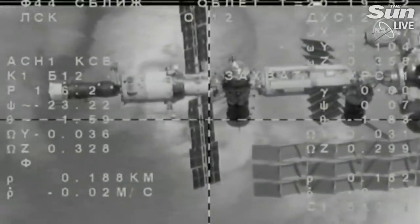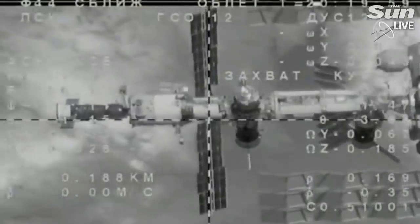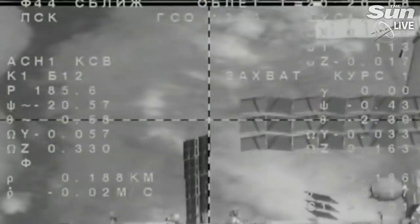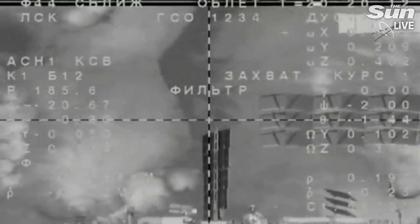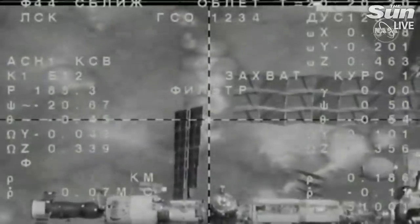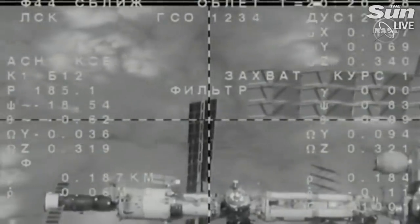Soyuz vehicle continuing its fly around, everything looking good so far. Telemetry from the Soyuz vehicle rating at just under 200 meters from the International Space Station. After this fly around mode, the next milestone will be a station keeping mode, where the Soyuz will essentially hold its position 80 meters and begin a final series of checks before the command is issued for final approach to the International Space Station to dock. Docking time currently scheduled at 11:36 a.m. Central Time. The docking node.